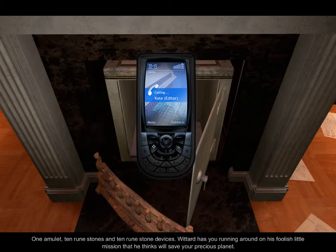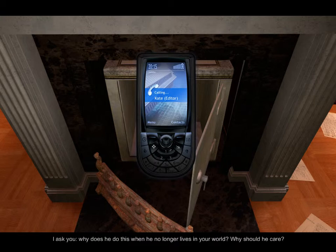1 amulet, 10 rune stones, and 10 rune stone devices. Wittard has you running around on his foolish little mission that he thinks will save your precious planet. I ask you, why does he do this when he no longer lives in your world? Why should he care?